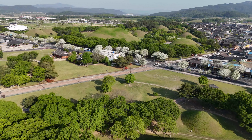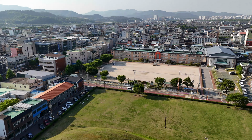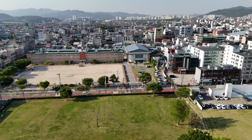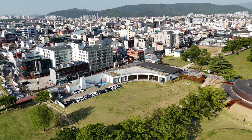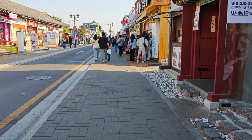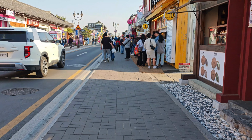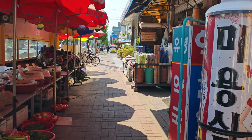A lot of travel sites describe Gyeongju as an open-air museum, but honestly, that description belongs to centuries ago. When I got there, I realized that today Gyeongju is a modern city that's actively trying to rebuild and showcase its historical identity.